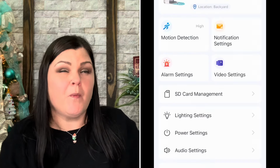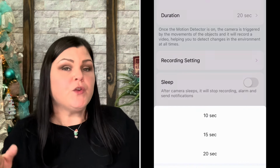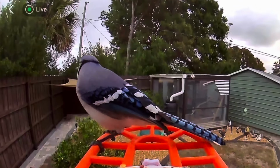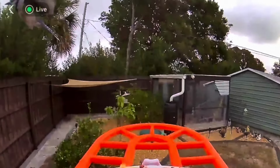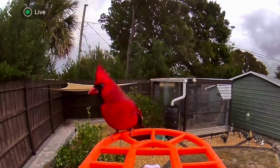And then I changed mine to start recording every 20 seconds instead of every 10 seconds. So you do have that option to record 10 seconds or 20, and then you can watch live anytime that you want. But it does actually record them. It saves them for so many days, but I'm using it exactly how it came. I didn't add anything to it and it's working perfectly fine.